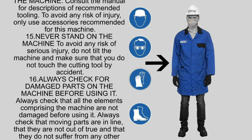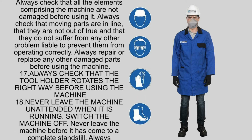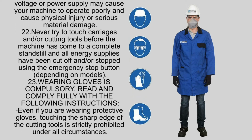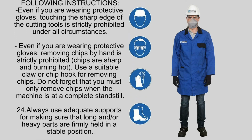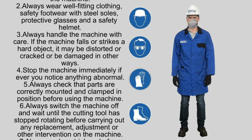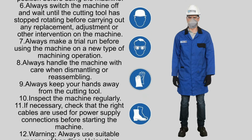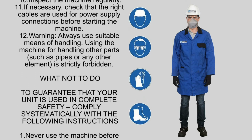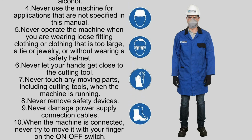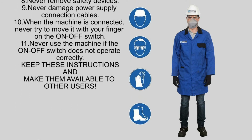Ensure all personal protection equipment, PPE, is available and used when operating the machine. At a minimum, the following should be used: safety glasses, gloves for handling sharp metal, safety shoes, and a lab coat. Loose clothing and jewelry shall be removed or tucked such that they cannot be snagged by the machine as it rotates. Serious injuries could result if proper safety is not followed.